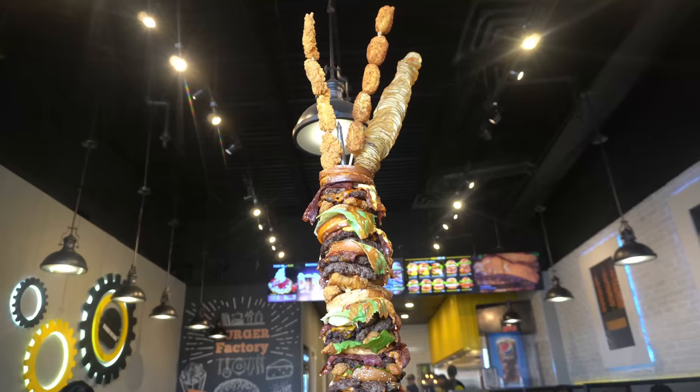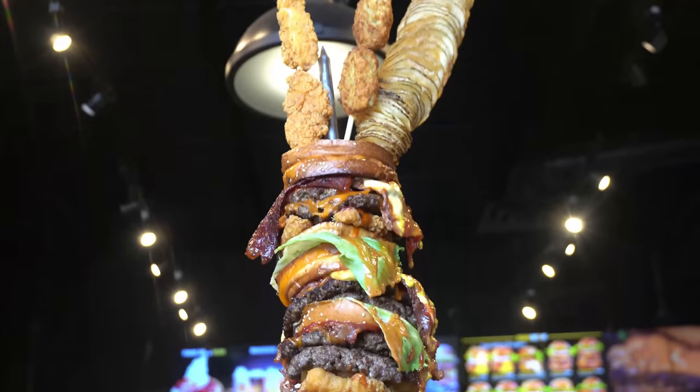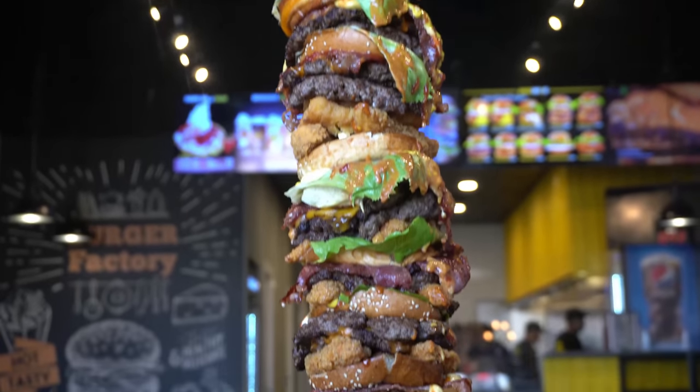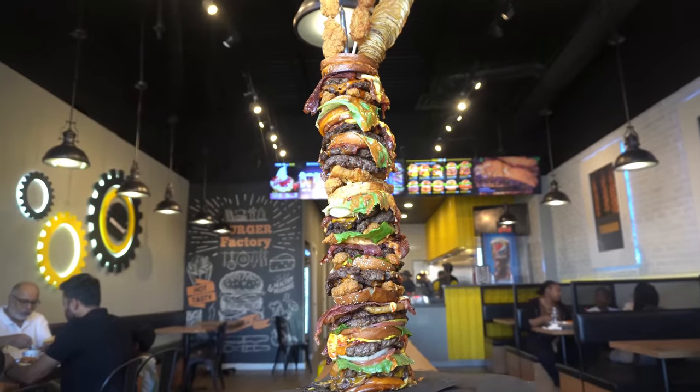There are a whole bunch of chicken strips. There are many sauces. There's a whole bunch of beef bacon, countless cheeses, countless buns. It is stacked so tall, apparently, with the actual burger. Plus, there are these big skewers sticking out of it. Apparently, it's like 5 feet tall. There is a big, I think it's called a tornado potato, like a French fry. There are jalapeno poppers. There are deep fried macaroni and cheese bites. Guys, this is absolutely insane.